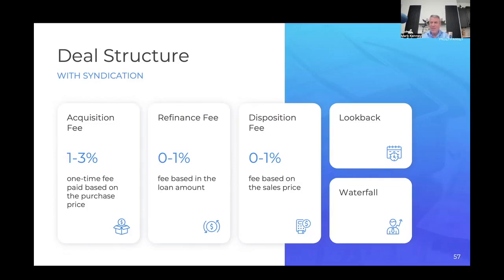And you say, well, that's not fair. Well, you know what? If it's in the PPM document and you signed it as a limited partner, you know what? It's on you, unfortunately.